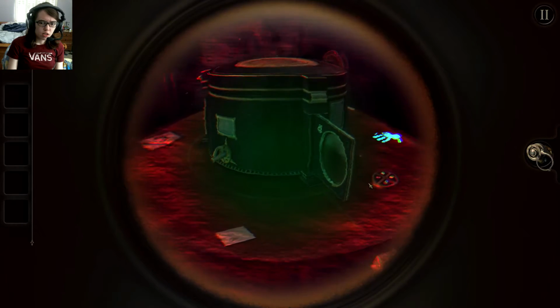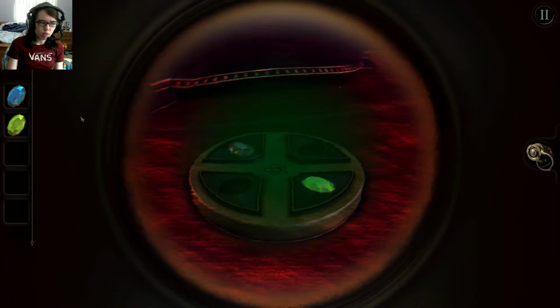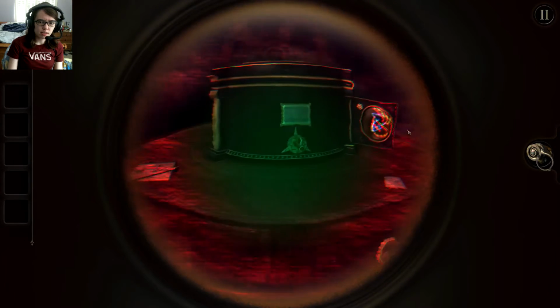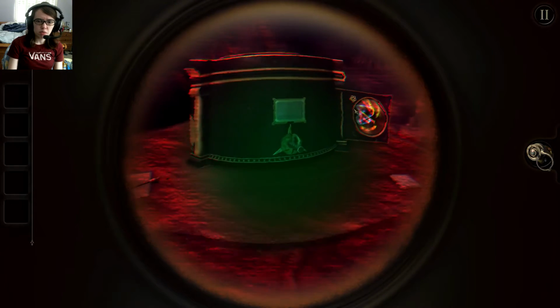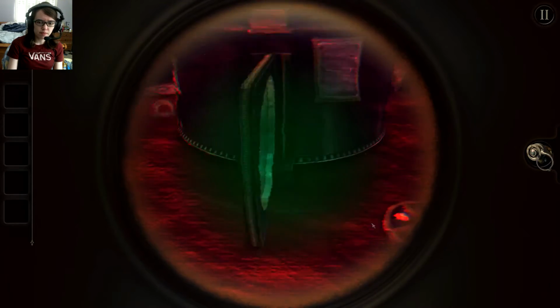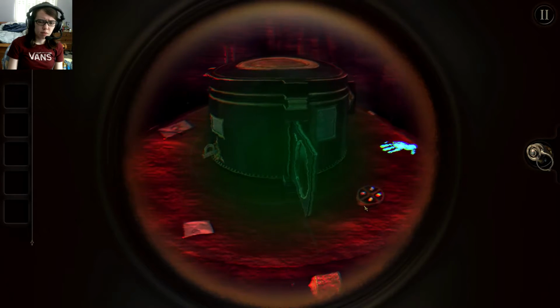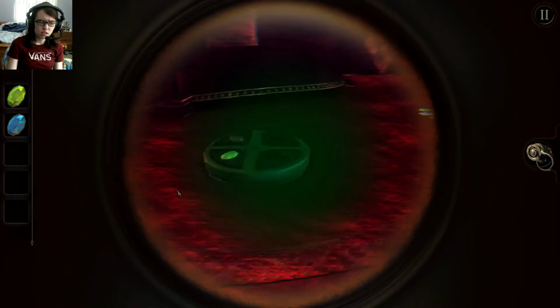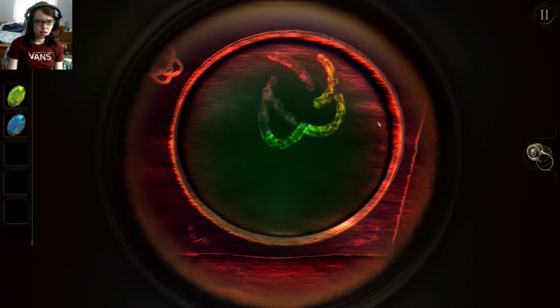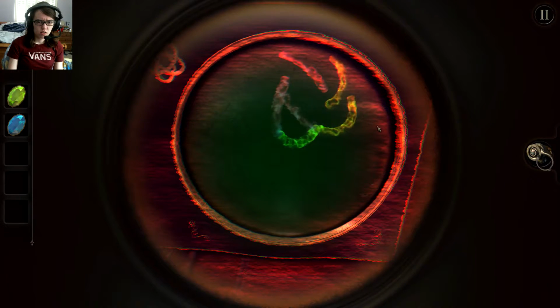Okay, so we can change all of them except for the red one. So let's switch around the green and the blue one. See if that does anything. I'm assuming it's supposed to make this shape right here. Okay, that's no good. Okay, wait. Maybe I shouldn't do this all at once. Let's just try one of the gems. Alright, that looks good.